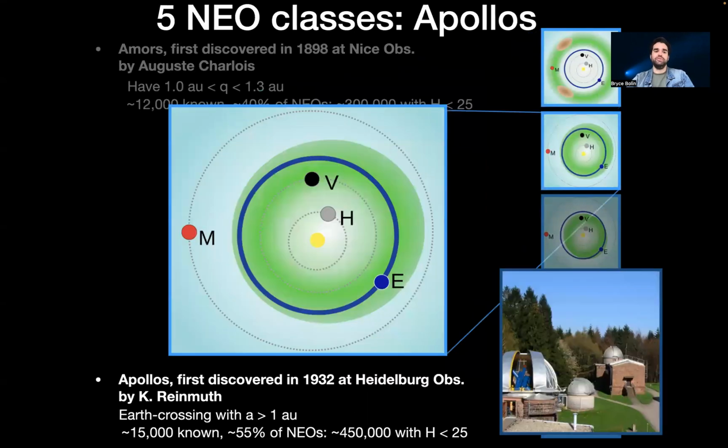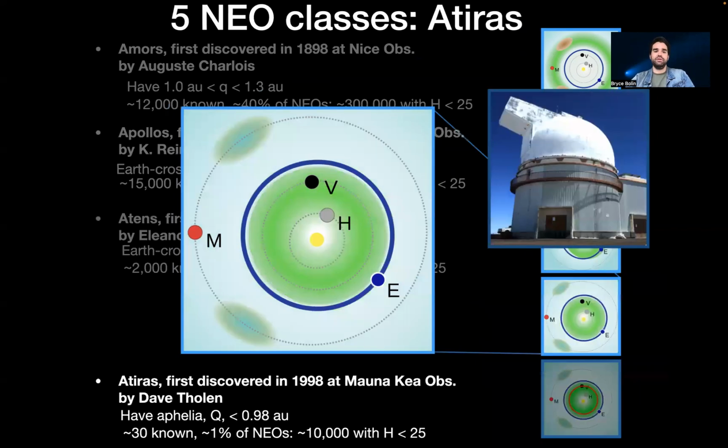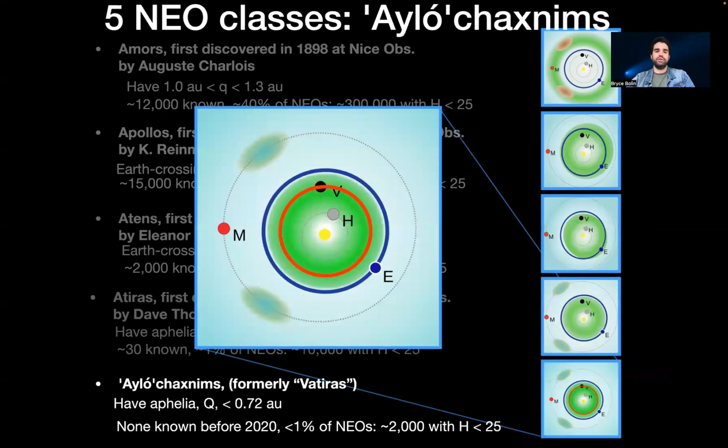Then we have the Apollos, which cross the orbit of the Earth, but have a semi-major axis of more than 1 AU. Then there are the Adens, which have a semi-major axis of less than 1 AU and cross the orbit of the Earth. Then there are the Atiras, which are located entirely within the orbit of the Earth. And then there are the Ayló'chaxnims, which are formerly known as Atiras, which are located entirely within the orbit of Venus. Before 2020, none were known.